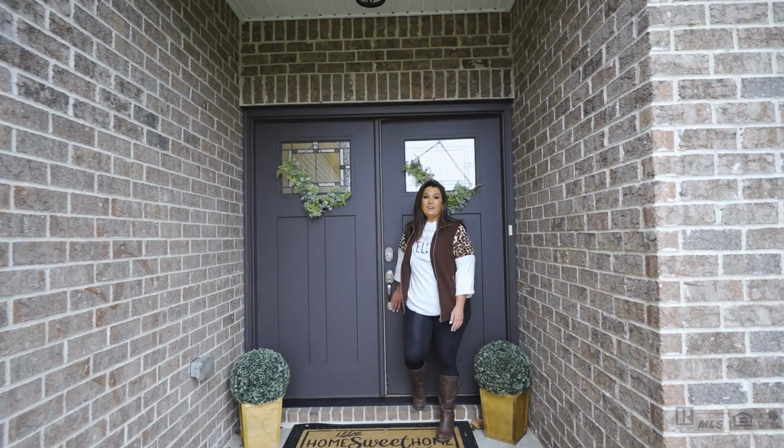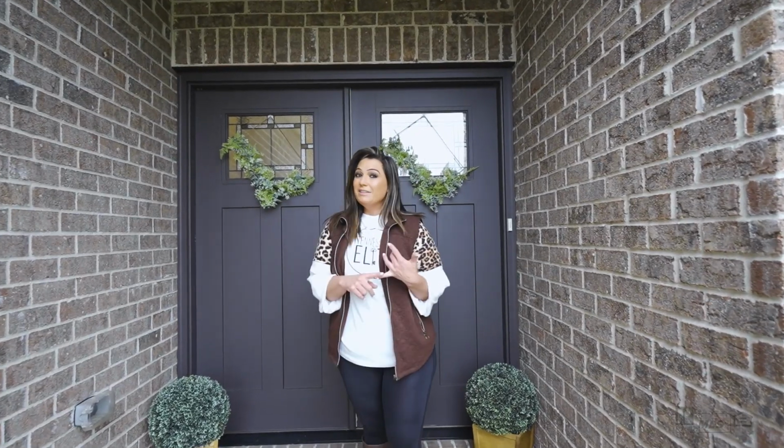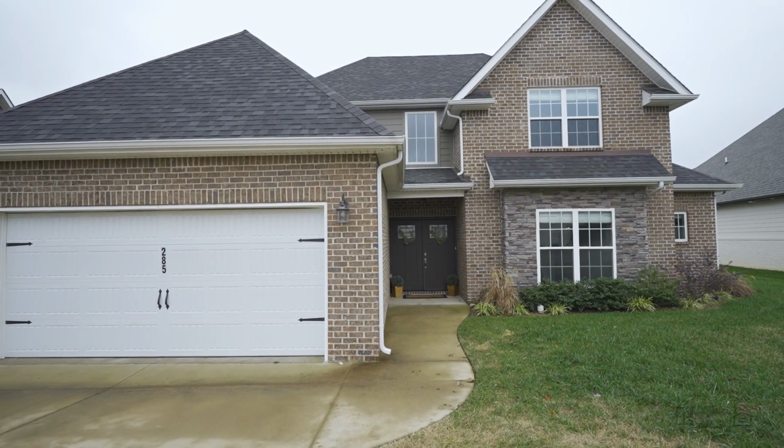So that's all I have for you at 285 Dorchester Circle. If you are looking for a gated community with amenities, a pool, and a clubhouse, this is the place for you to be.